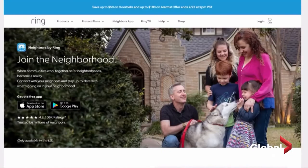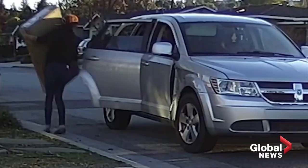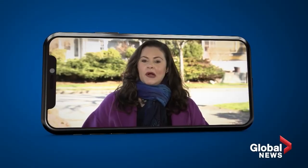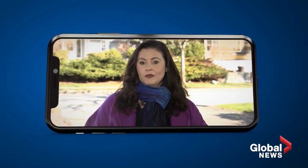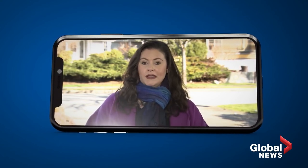Ring's website is full of stories of lost dogs brought home or packages saved from the clutches of thieves, all because of the doorbell. Ring is billed as a smart device, Wi-Fi enabled, allowing users to see, hear, talk to, and record people who come to their door, all controlled through a smartphone or an internet-connected device, sparking concerns over both privacy and security. If you just want to protect your front door, I understand that. But this is far broader than that, and it's capturing so much personal information without people's consent.